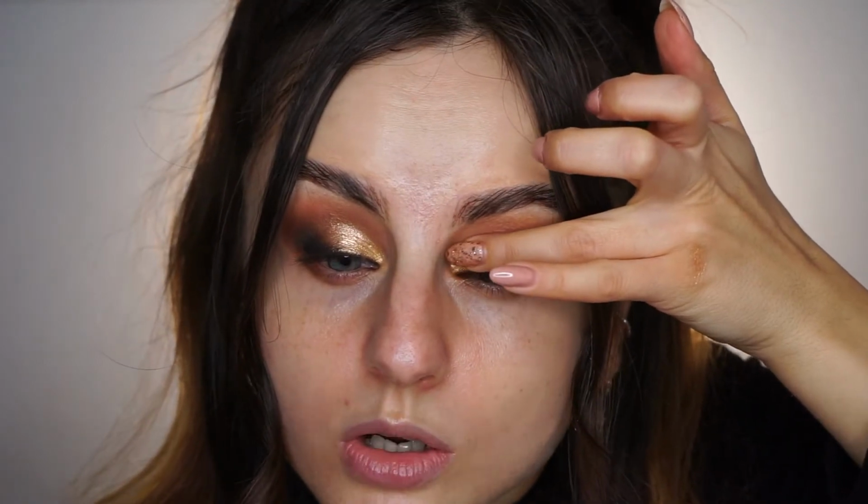So I was debating whether or not I should use this palette or the Diamond Bomb by Fenty. But the Diamond Bomb has whitish glitter. This particular glitter is gold, but it has pink reflexes. It's really interesting. I'm going to just pick it up on my finger and apply it over the gold.